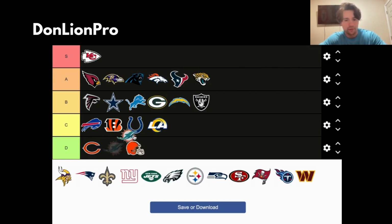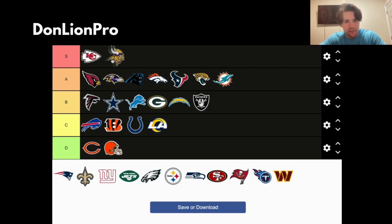Dolphins, I like the Dolphins logo in A tier. Just a nice overall logo. Incorporates the dolphin, incorporates the sunshine of Miami. Good logo. I do have the Vikings in S tier. Just a really good logo. It's unique. You get a picture of what your team's actually about. That's why I like it there.